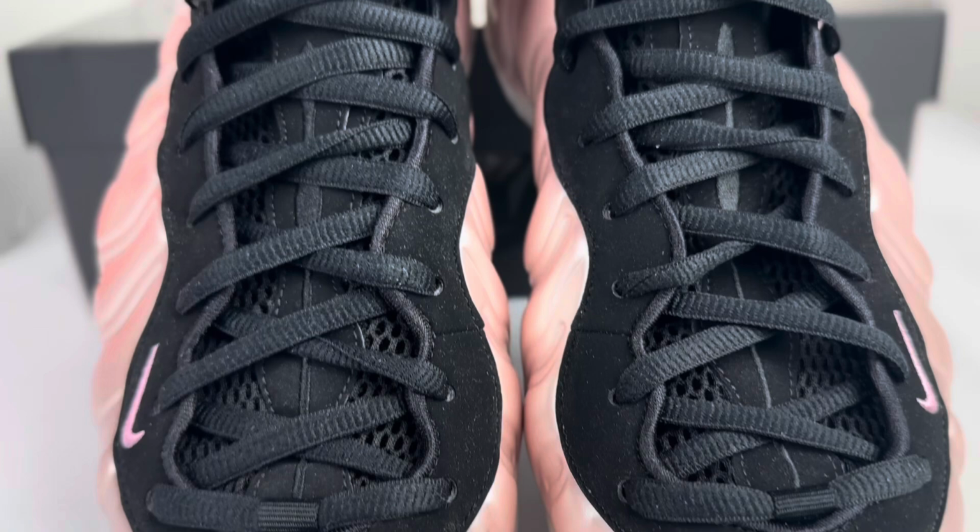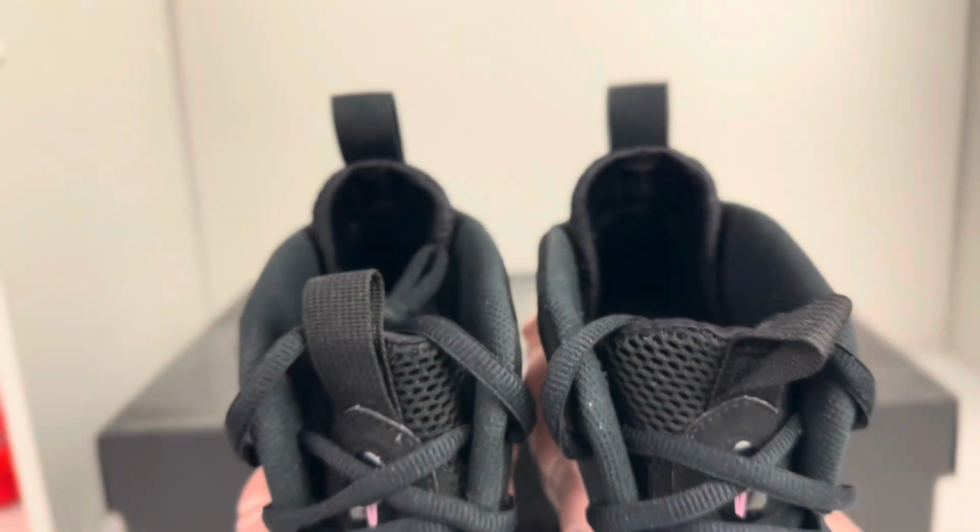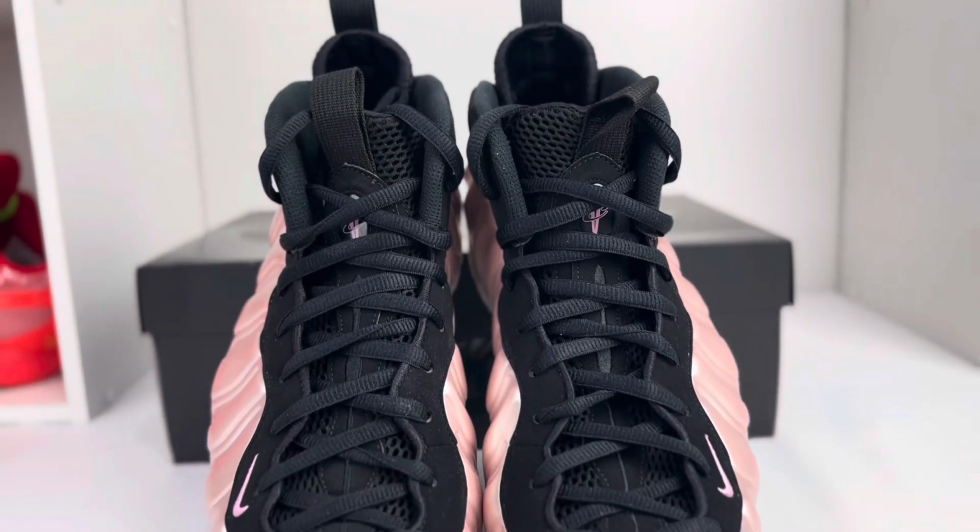But overall, the shoe itself, your typical Foamposite, you got the rose gold, rust pink kind of outside exoskeleton of the shoe. You got black suede going up the lace eyelets. You got the mesh tongue, of course, with the 1 cent logo on that. This pull tab. You got the little pink Nike swoosh on the outside of the shoe.